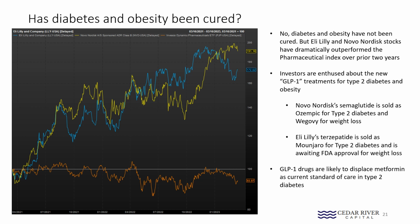Investors are enthused about the new GLP-1 treatments for type 2 diabetes and obesity. These include Novo Nordisk's semaglutide, which is sold as Ozempic for type 2 diabetes and Wegovy for weight loss, and Eli Lilly's tirzepatide, which is sold as Mounjaro for type 2 diabetes and is still awaiting FDA approval for weight loss. The GLP-1 drugs seem increasingly likely to displace metformin as the current standard of care in type 2 diabetes.